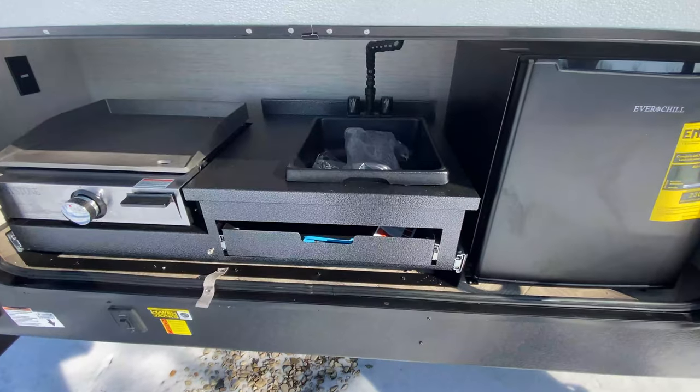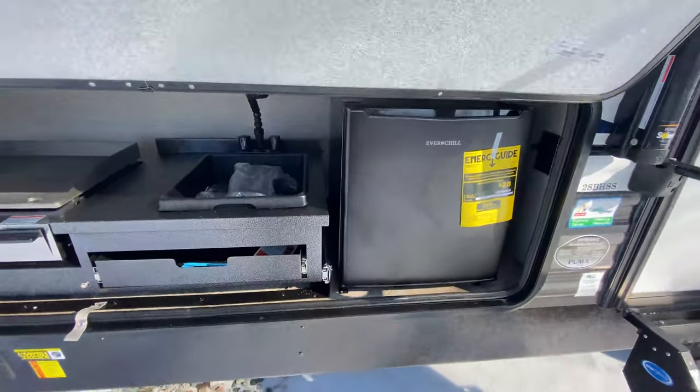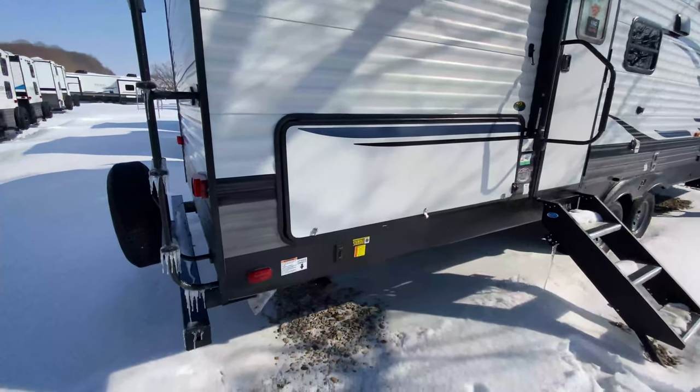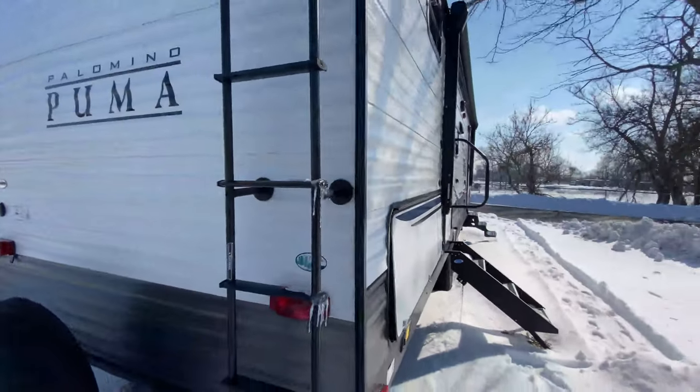And then in the middle is your sink with some storage underneath. And then of course you got a mini fridge. So that's really cool. Kind of cuts down on the traffic to go in and out of the camper. You don't have to worry about lugging all of your kitchen gear inside and outside. You kind of can use both.